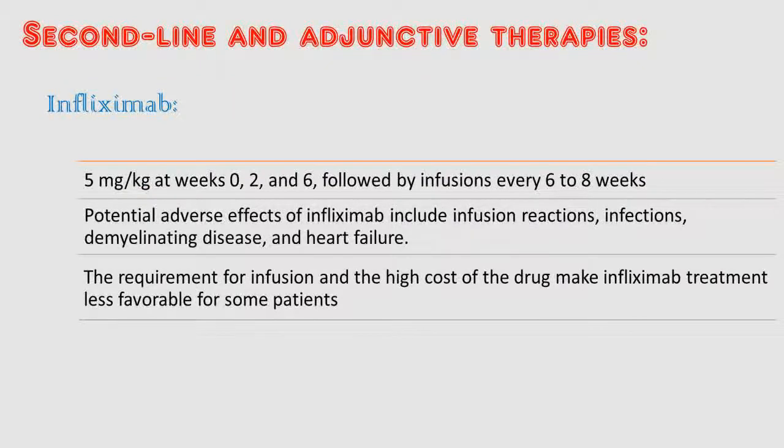Infliximab. Infliximab is a chimeric antibody against tumor necrosis factor, TNF-alpha. It can be used to reduce inflammation in pyoderma gangrenosum. It is used in a dose of 5 mg per kg at weeks 0, 2, and 6, followed by infusions every 6 to 8 weeks. Potential adverse effects of infliximab include infusion reactions, infections, demyelinating disease, and heart failure. The side effects of TNF-alpha inhibitors are discussed in greater detail in my video on adalimumab.